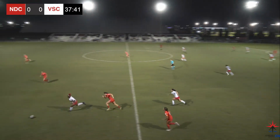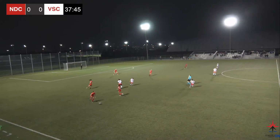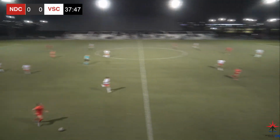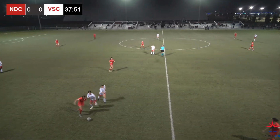Fleming Thompson working so hard to maintain possession here, or win it back rather, off of NDC. Jada Collin, as I was going to say, the NDC were doing a fabulous job of maintaining possession despite the pressure.